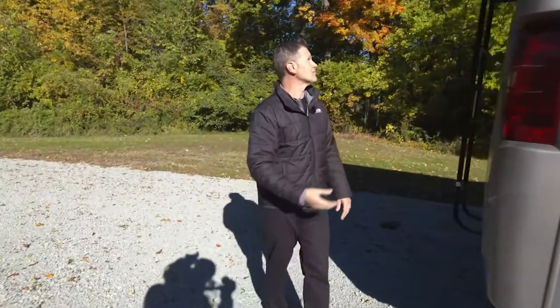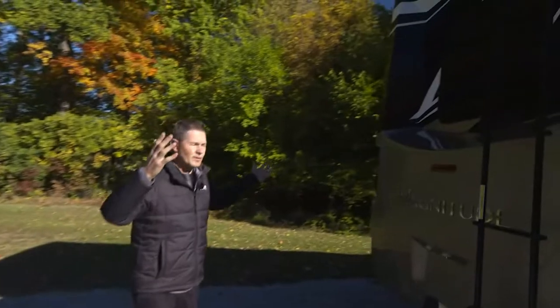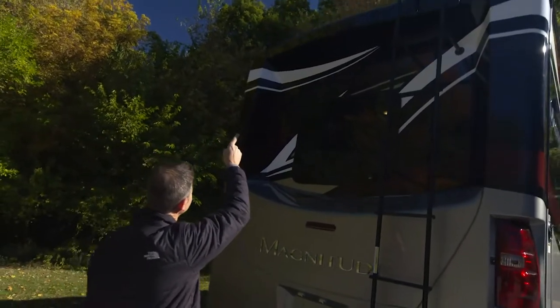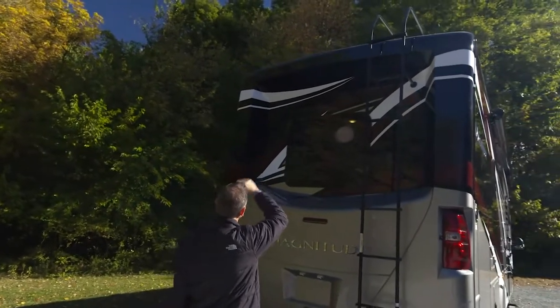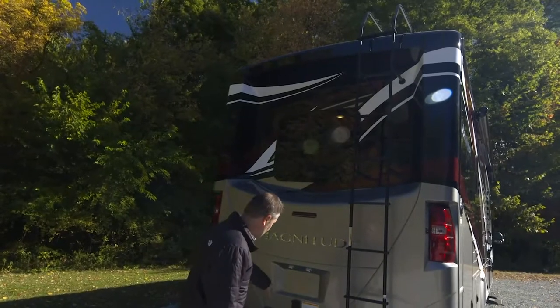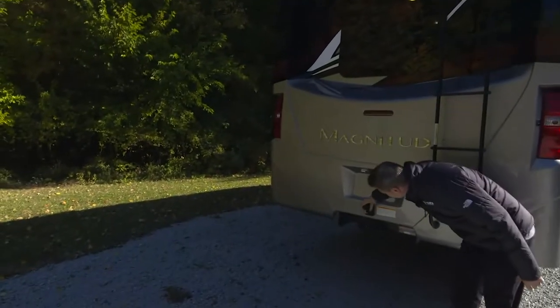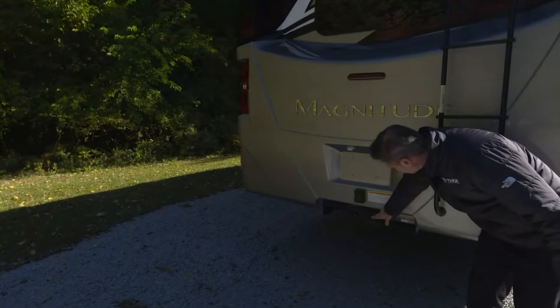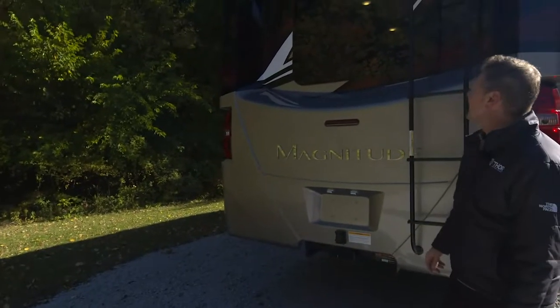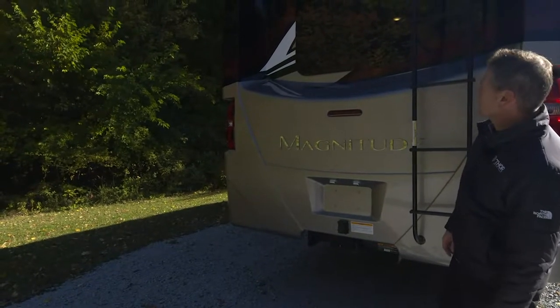Working our way around back, huge, massive one-piece rear cap, ladder to climb up top. The backup camera is right up there. That is going to give you that nice picture we talked about. Down below, right here, 7-pin, 4-pin connector, your 12,000-pound hitch. You can tow anything you would like with this.